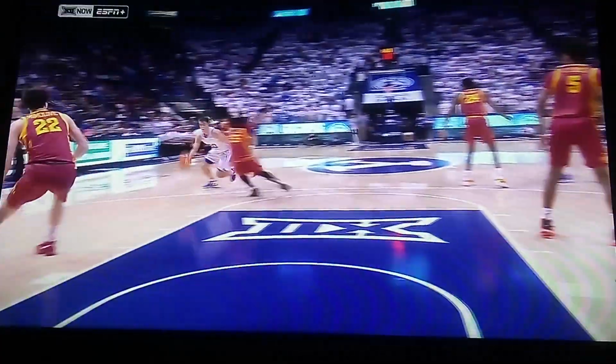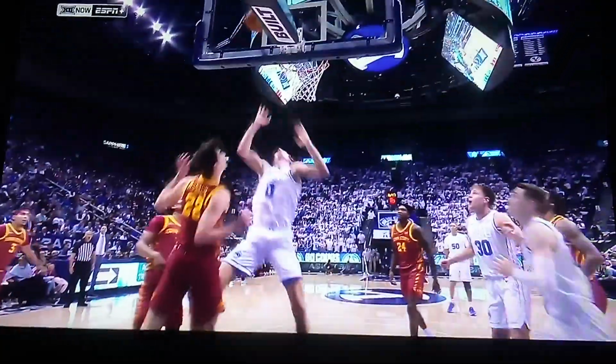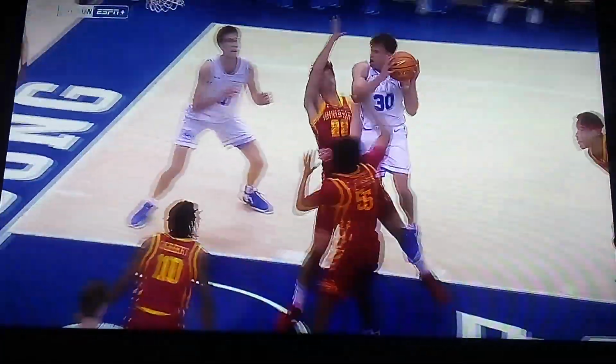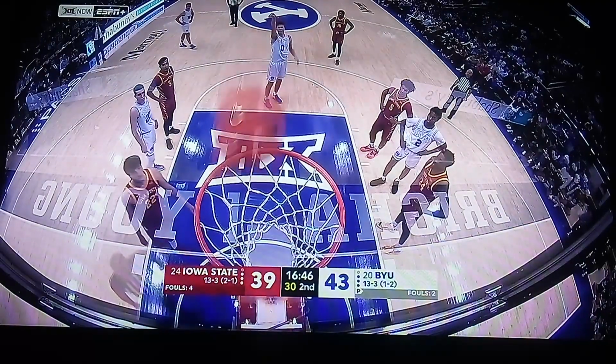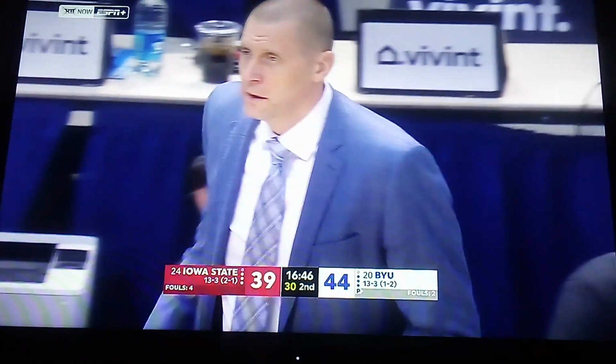BYU looking more comfortable. Like I said, they've kind of figured out or gained confidence in how to attack Iowa State. We look at Hall right here, hit the seam. The gap's there. Well, this is a great look. And Hall does such a great job of not getting too deep. He knows when to hold up, when to set up his teammate. And Mark Pope certainly likes that.